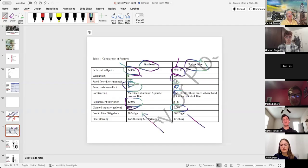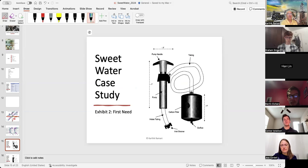But moving forward, you can see that there are other differences like chlorination, brushing for filter cleaning, and so on and so forth. So you open it up and you start seeing what are they doing, how are they doing it. And the first one needs a separate outflow tubing, separate carbon filter, a little bit clumsier, more parts, but all of them are using a pump handle. You might think, hey, why not have a levered pump, right? Why not have a levered pump?